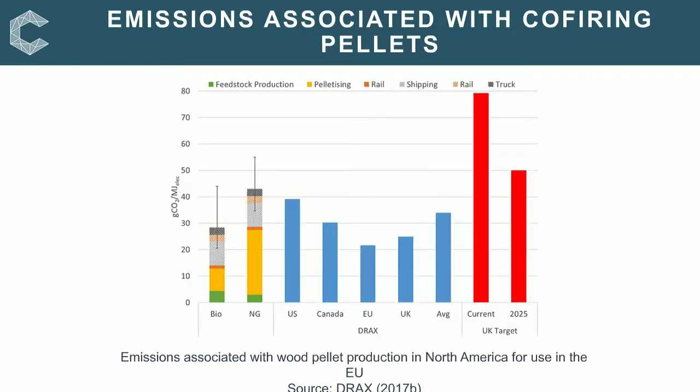But because that data was taken from literature, we wanted to compare to real-world emissions data. And luckily, DRAX have to publish their emissions in order to qualify for their renewable obligation certificates. So here we can see what DRAX report for their emissions, and also we can see the current UK target for total emissions from biomass utilisation. Now, in 2025, that target is going to reduce down even further, and there is going to be an introduction of an emissions limit in some upcoming EU legislation, the Renewable Energy Directive 2. That is expected to be at a similar level as the UK 2025 target.